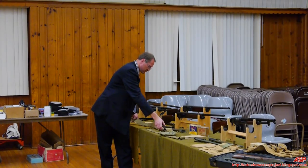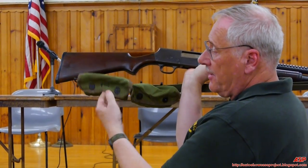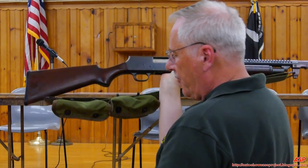Okay, carrying the ammunition, this is Vietnam issue, and possibly current issue. It's the same pouch, only it's made out of nylon. And it holds the rounds that way.